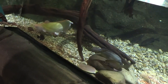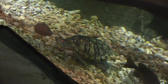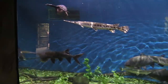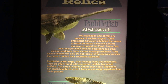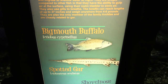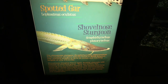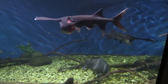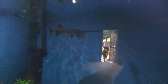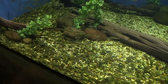Hey guys, look. There's one of the other turtles. Another big fish in here. Some paddlefish. Some bowfin. Bigmouth buffalo, spotted gar, and shovelnose sturgeon. So paddlefish are swimming with their mouths open. Looks really weird. They're swimming with their mouths open.